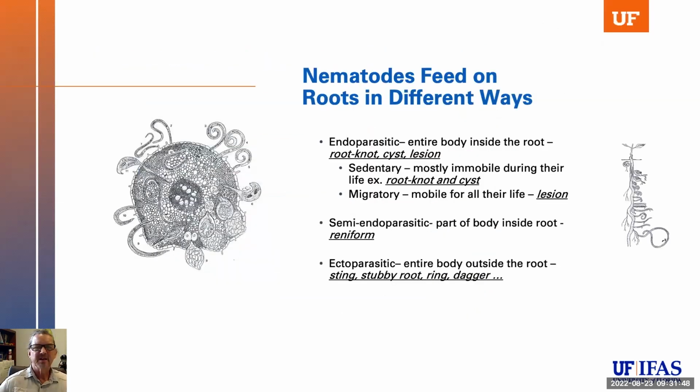It's also important to realize that nematodes feed on roots in different ways. The most damaging nematodes are often endoparasitic, meaning the nematode completely enters the root system. You can see on the transect of a root on the left, these round nematodes like root knot and cyst develop completely inside the root. Other endoparasites like lesion nematodes keep their worm shape, but they will also completely enter the root system. Some are semi-endoparasites like reniform and citrus nematode; they only partially enter the root. But really the majority of plant parasitic nematodes are ectoparasites, so they will just feed on the outside of the root, like sting, stubby root, ring, and dagger nematodes do.